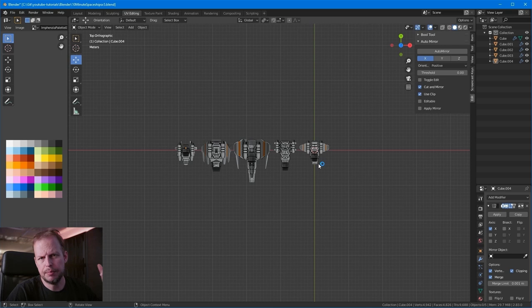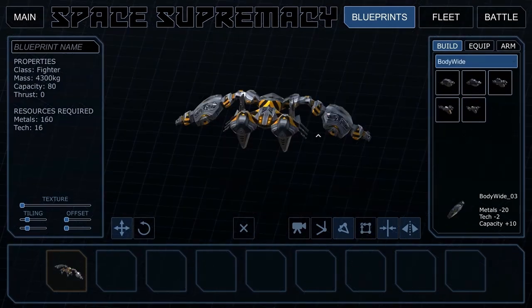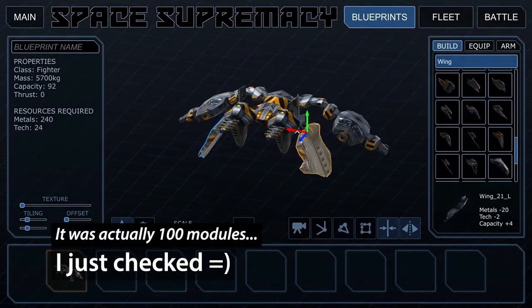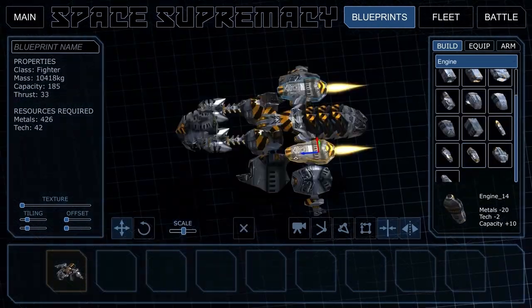I've made a video a few years ago where you can actually make a custom editor where you can assemble your own ships. So I made about maybe 20, 30 modules and you could basically create any ship with that one. I had a lot of fun with it. I should probably pick that up someday.